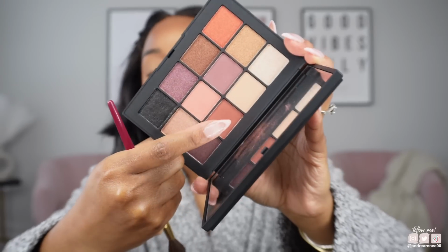What do we want to do for eyes today? What palette do we want to use? I mean, it's a lot of neutral colors. What color should we use? I don't know. Let's do this one. Extreme Effects. Yeah, let's do this one today. Let's take this shade right here at the bottom. This one. And let's kind of put it in the crease, I guess. Yeah, let's do it in the crease.